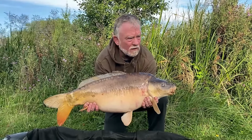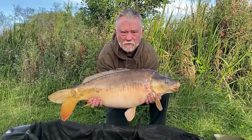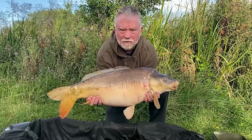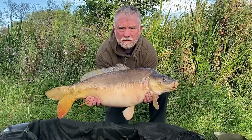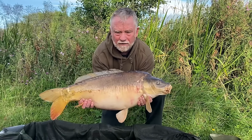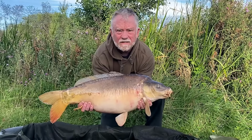We were sat talking about how difficult it can be on these lakes with them being so small and the pressure of angling, and I turned to go back to my bivy and left hand rod went, which is the corner rod. It was on a Mega Method feeder with a wafter, and here we go at 21 pound 10 ounces.